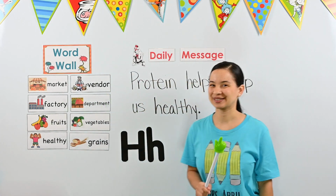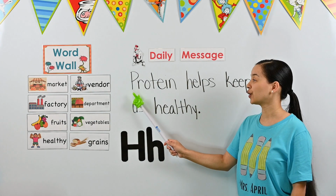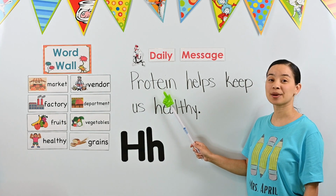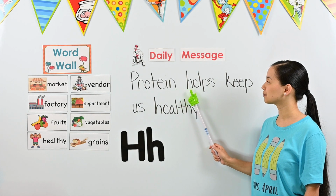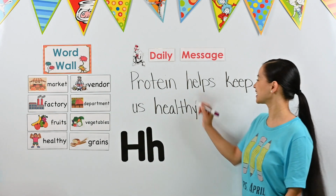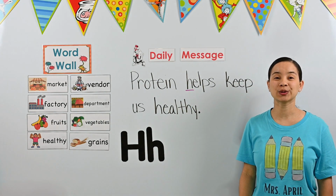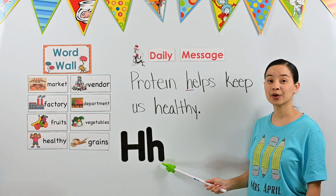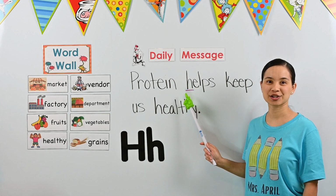Okay, let's follow along our message together and see if we can find all 3 H's. I'll use my pointer. Ready? We'll start at the beginning and move to the right. We're looking for the letter H. The letter H makes the H sound. Oh, look, here is an H. Let's underline this H. Is it an uppercase H or a lowercase h? If you said a lowercase h, you are correct. This is a lowercase h.